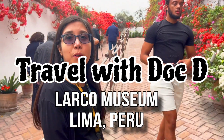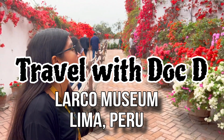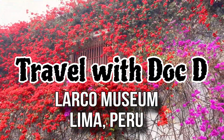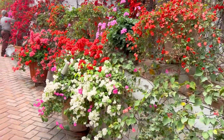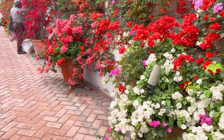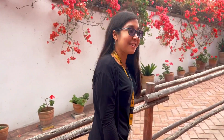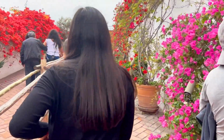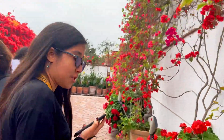We are in Larco Museum, in honor of the owner Rafael Larco. It's a private museum. This is beautiful. Look at how this entire museum is covered with flowers. It's a private museum in Lima, Peru, in the Pueblo Libre district.